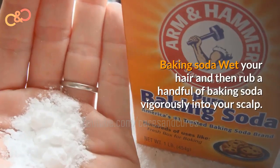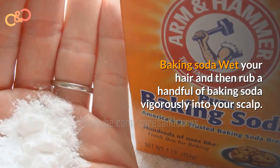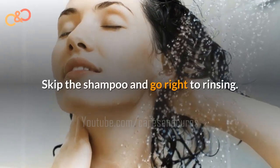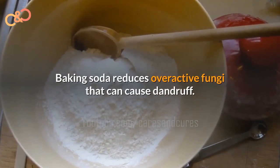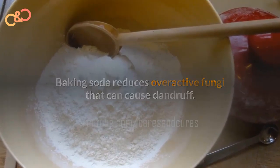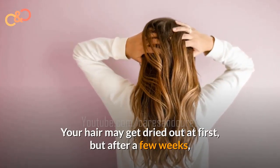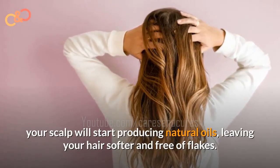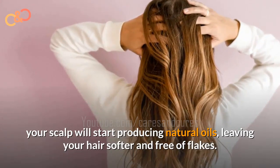Baking soda. Wet your hair and then rub a handful of baking soda vigorously into your scalp. Skip the shampoo and go right to rinsing. Baking soda reduces overactive fungi that can cause dandruff. Your hair may get dried out at first, but after a few weeks, your scalp will start producing natural oils, leaving your hair softer and free of flakes.